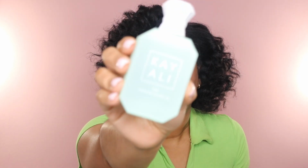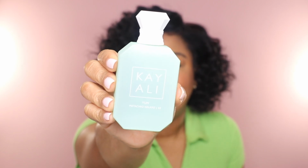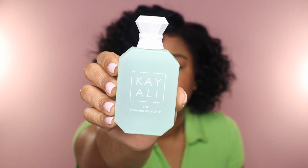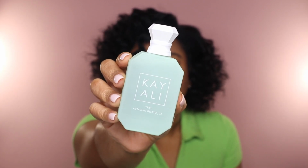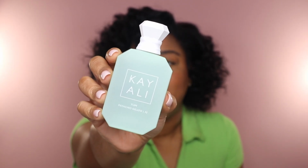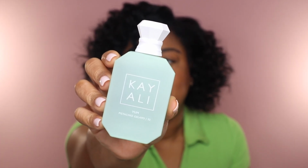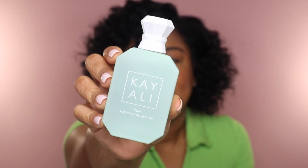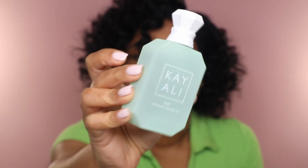Now let's get into this bottle, which is different from any bottle that they've ever done. This is the bottle close up, that kind of frosted glass. Come on, lighting. Thank you so much. Here is the true tone of the bottle. This is probably the cutest Kayali packaging that I have seen. Really loving this mint kind of soft green packaging with the white detailing.